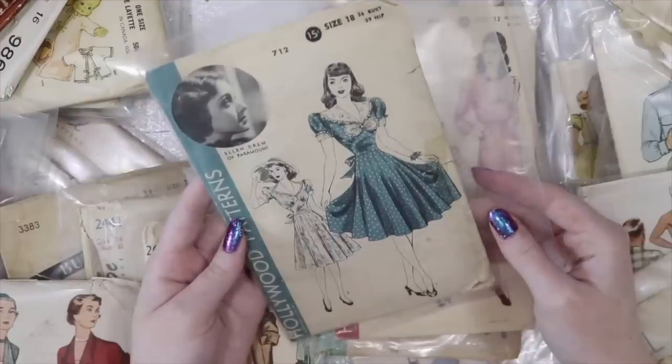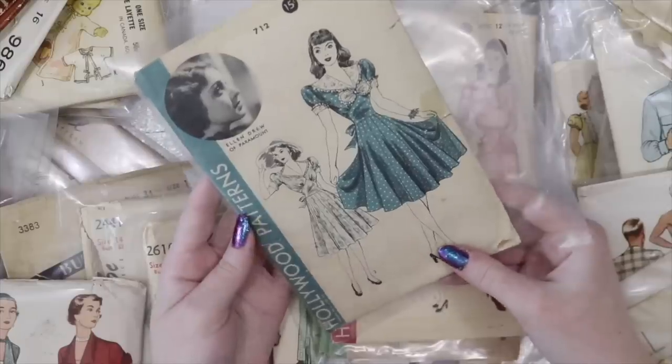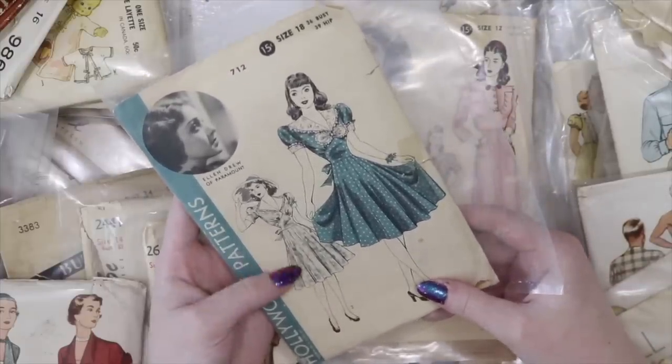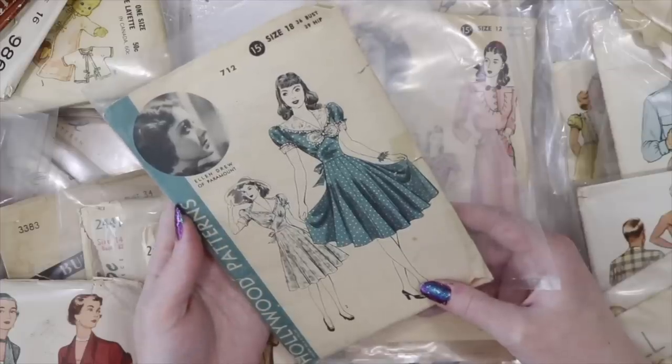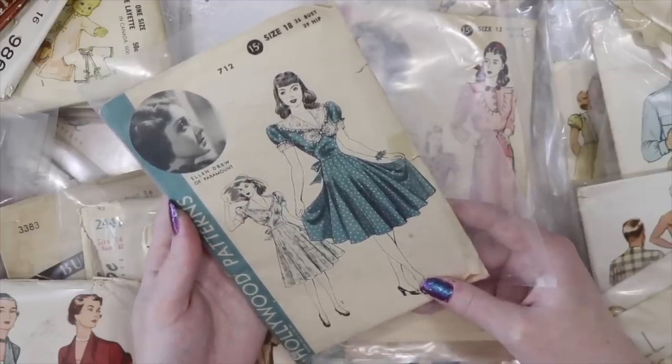This one is super duper cute. This is based on Ellen Drew of Paramount. I'm definitely gonna have to sit down and have a good think about which Hollywood patterns I end up keeping. This is another one with a really wide waistband, and there are gathers coming up from that to provide volume to the bust. It has puffed sleeves, and you can make it with a lapel or large sailor style collar.